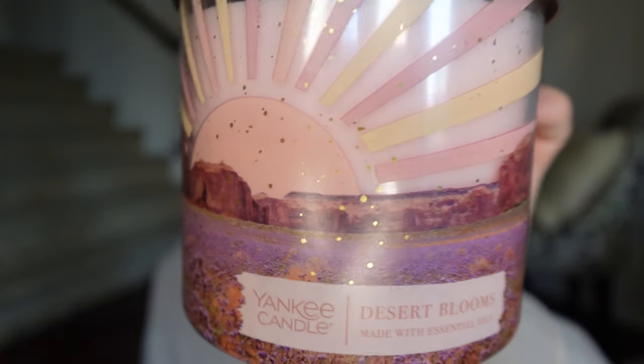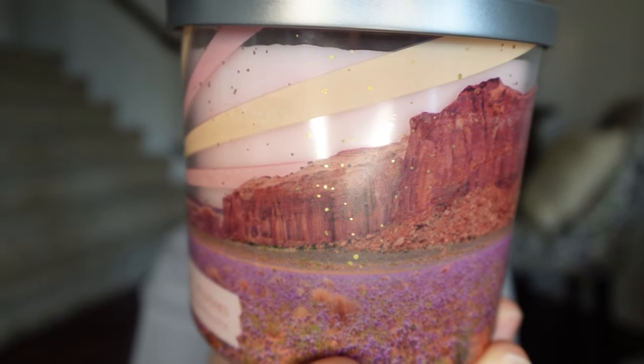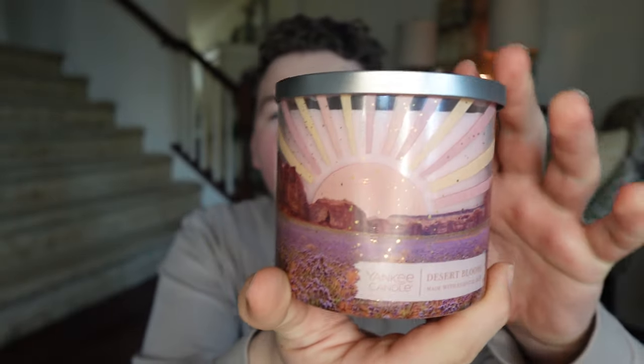Okay, the next one, again, I just love this label. This is just gorgeous. This is the Desert Blooms. Honestly, this label is so, so pretty. It's funny because it has purple flowers in the label, and when I think of a desert floral, I think of more of a pink floral or a cactus blossom. But this is really pretty, and I like that pink look that it has, and then it does kind of have a very whitish pink looking wax.